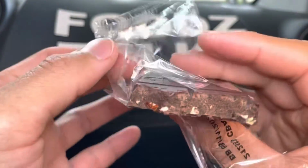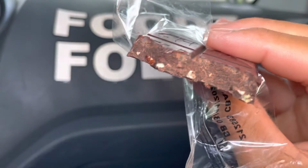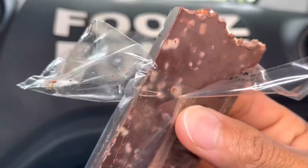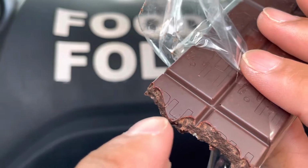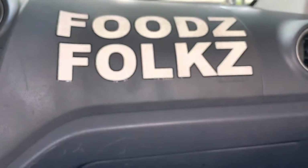Yeah, nice, good amount of sweetness, and it's a good bitterness to it too. Good crunch, cool, somewhat semi-hard chocolate. It melts right away in your mouth though.